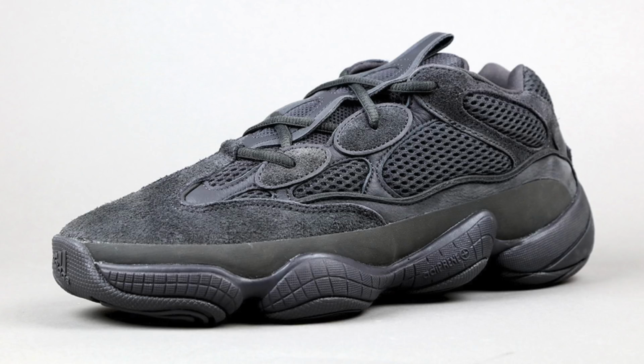I have not had a Yeezy 500 ever. I really liked the Salts way back, but was unfortunately not able to get those. This Utility Black may be one that I potentially do pick up, but these are going to be returning on November 30th.